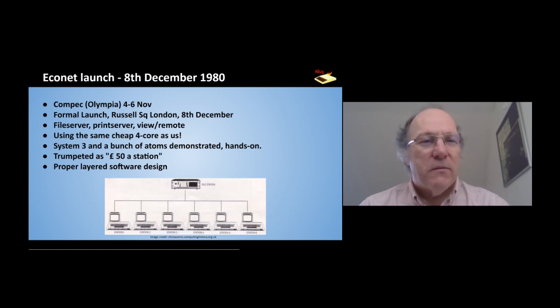Somehow we'd wangled an invitation to that, and it was quite amazing. We went there and Acorn was showing off all those things that I'd written as pie in the sky wishes in my little essay. They had a file server, they had a print server, they had view, and they had remote, and they were using the same cheap 4-core cable as we were. So we were really quite amazed at this.